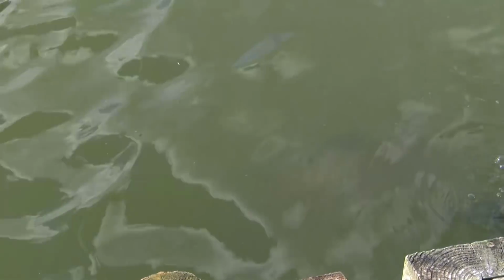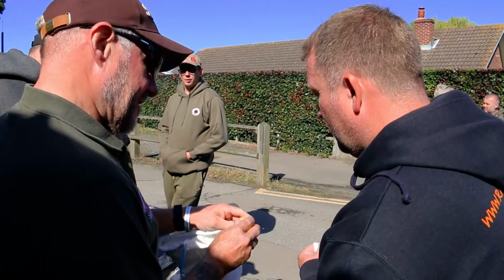So I'm rounding peg 8 with Justin and Tony. Happy with your peg choice? Yeah, really happy with it. Wind's pushing in here, so it looks like it's going to stay for the weekend. So hopefully that'll push some fish in. Because you don't actually get to pick your swim as such, do you? Because it's an out-of-the-bag draw, so the number you pull out is the swim you've got.